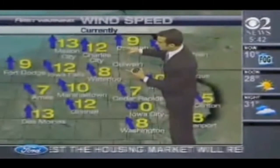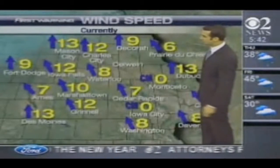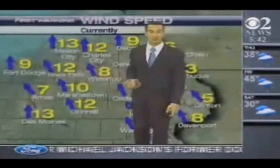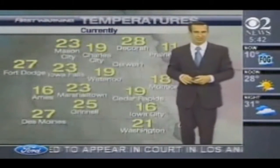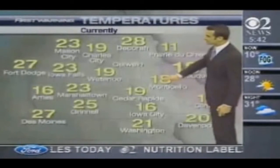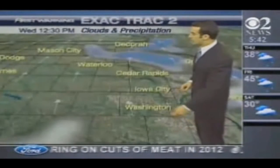Winds coming in from the south, you can see not a really decent rate, really pretty low, pretty light winds, 7 miles per hour in Cedar Rapids, 8 in Washington, but now 13 in Dubuque. And then off toward the west, 10, 11, 12, 13 mile per hour winds as well, all helping to warm us up as we head through the course of the day today. And we have some warming to go as we look to warm up to around that freezing mark, about 18 so far in Dubuque and Monticello, 19 Cedar Rapids, 16 in Iowa City, 19 in Waterloo, and then beyond as well.